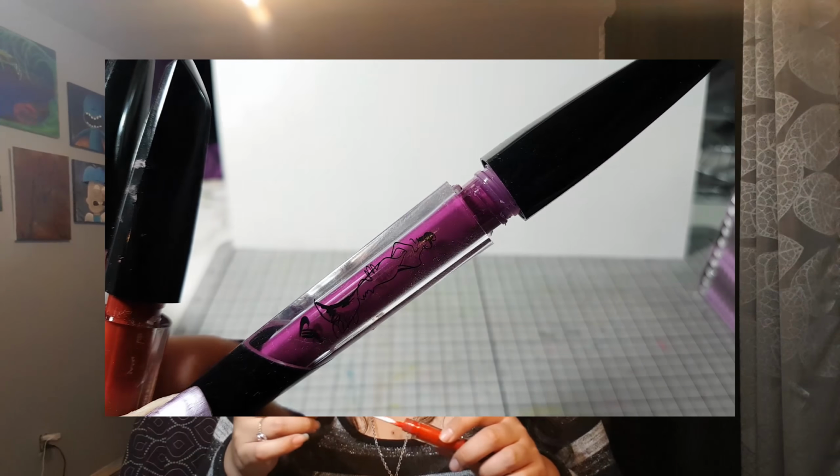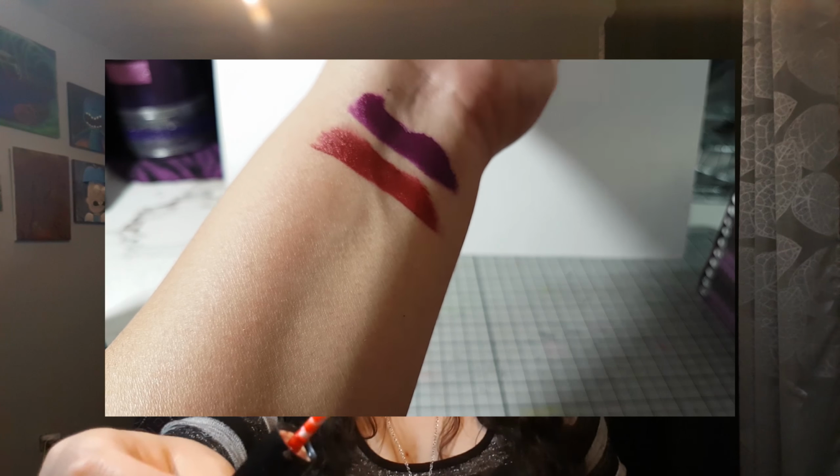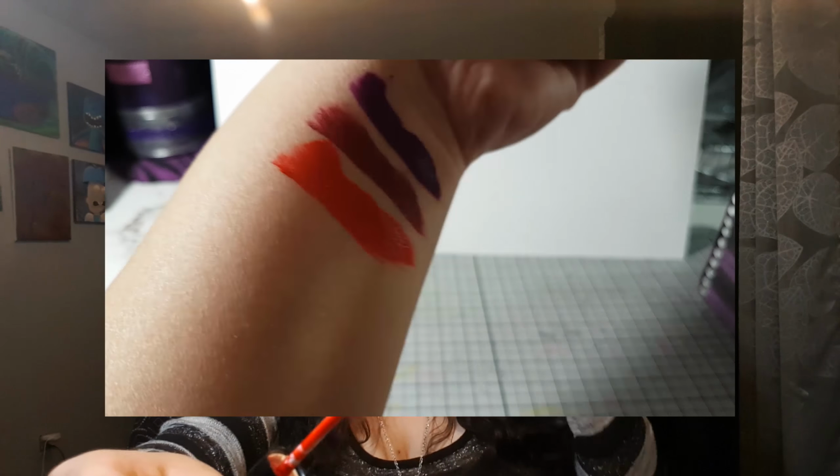Because these, holy. So I got purple and dark red, and I'll show you. The doe foot is straight. It doesn't have an angle, so it is kind of tricky sometimes to get that crisp line. You have to go this way and that way. It could get messy, but I guess that's what liner is for, to help if my eyelash is wonky.